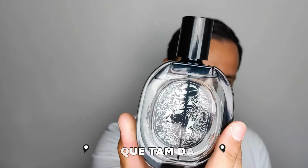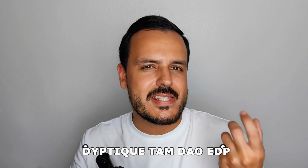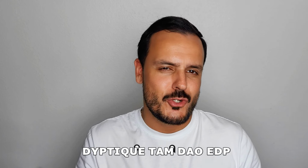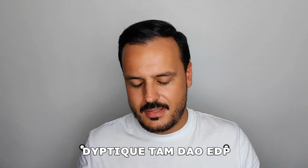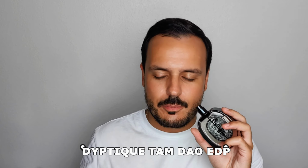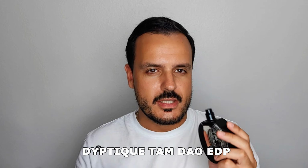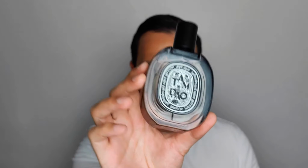I love the bottle presentation here of Diptyque. This is a dry, spicy sandalwood. Amazing. This is quiet luxury to perfection. Oh, it's a perfume that transmits calmness and luxury at the same time. Beautiful. It's one of the best sandalwood fragrances out there. It's Tam Dao by Diptyque.